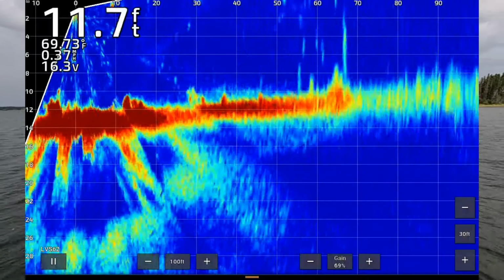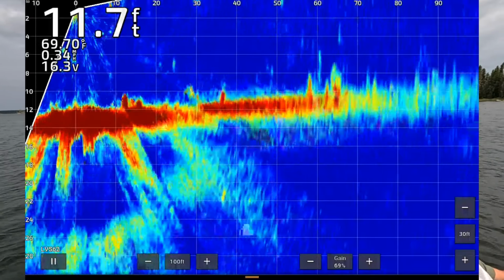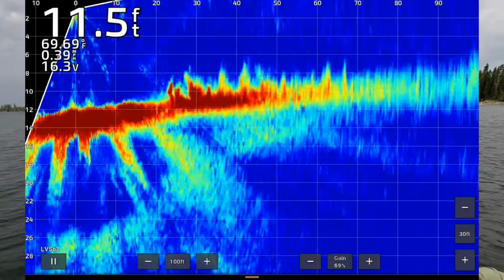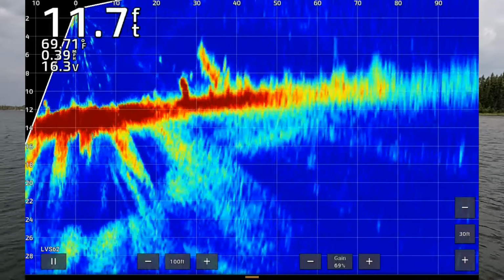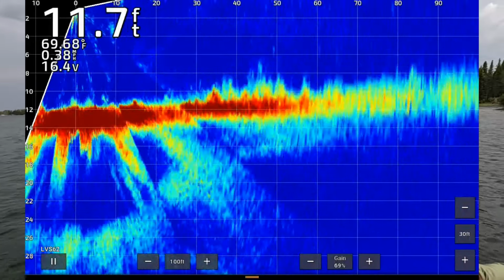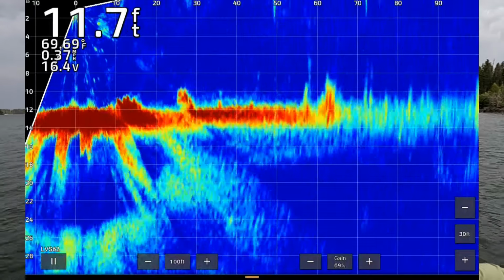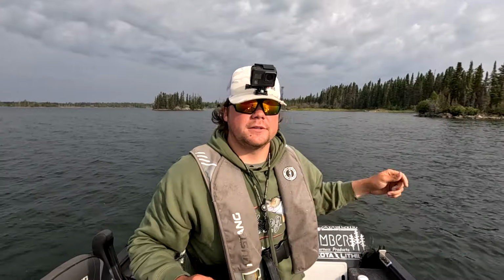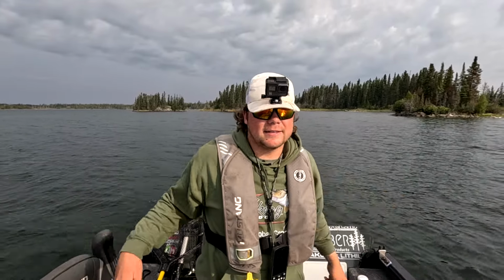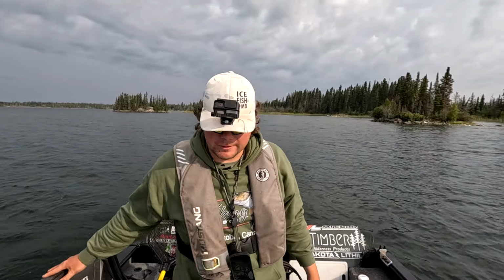I just started recording here on my phone, but you can see here as I look around, there's some weeds starting to come up just over here, lower weeds. There's a few fish in amongst them. A lot of them will probably actually be walleye. There's some taller weeds out here too. So we're just gonna start working through this area. Just gonna cast, cast, cast, and keep casting until we hopefully hook a big pike.